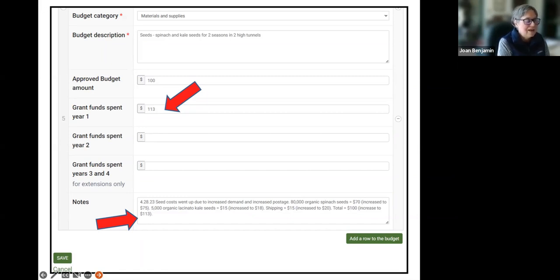Here you'll see it says add a row to the budget, but only administrators can do that. So if you need to add a new item, just contact me. All right, let's go on to the next slide.